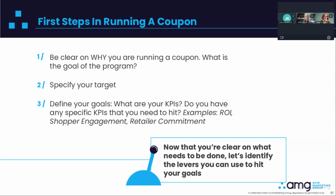Specify your target. Your targets can be very wide. Are you looking to incentivize shoppers at a particular retailer that needs a little bit of help? Are they losing share? Is there competitive marketing activity happening in that specific geographic area where you really need to focus on that specific retailer? Your target can also be in terms of the shopper. Are you willing to have anyone redeem the coupon? Are you looking to bring new shoppers, build household penetration? Are you getting as specific as soccer moms? Know your target, because that will then define the levers that you pull to run your offer.